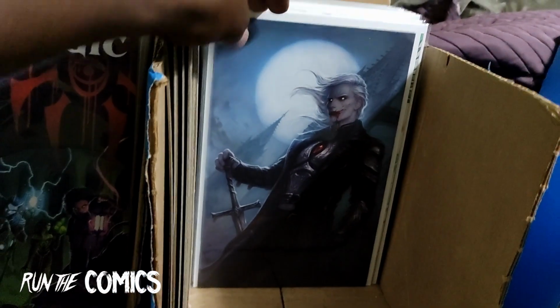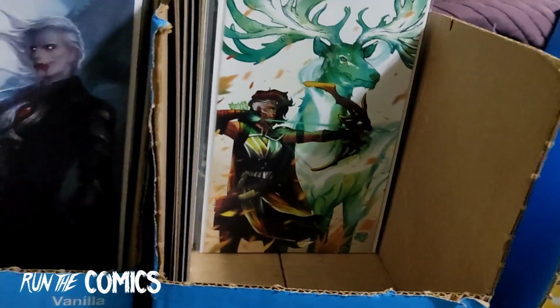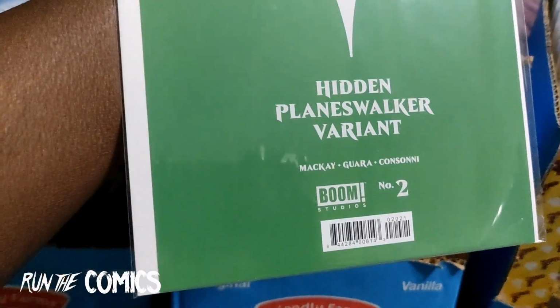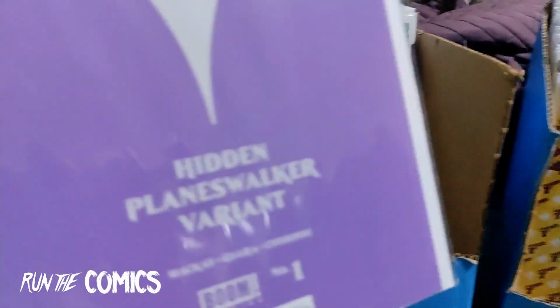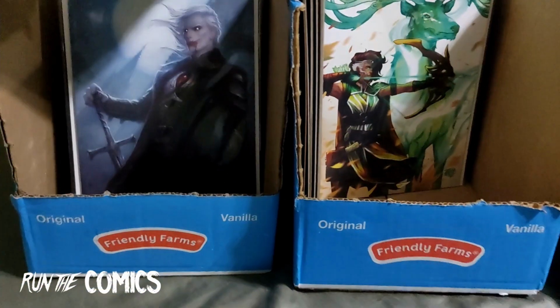And this is number 3, the Planeswalker variant. I think this is number 4. Actually on the back, no, number two Planeswalker variant. I think I was correct about the other one. Oh no, it's actually number one Planeswalker variant. So I'm getting everything all wrong.